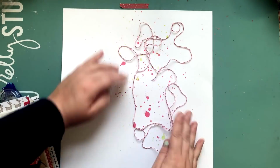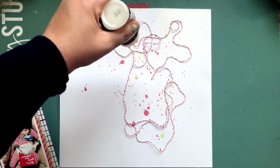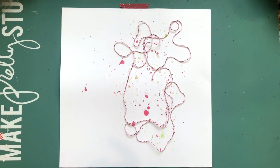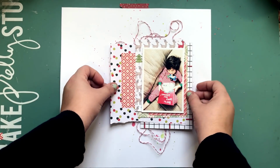And then I mopped it up. I sopped it up with paper towel because I was impatient, and I wish I hadn't done that. I was trying to get this layout done quickly because I had limited time. I kind of wish I had left it because the red would have been more vibrant, but that's okay. I will work with what I have.